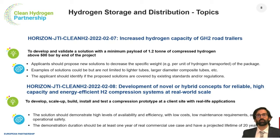Next up, we have topic 2.7, which is looking at the increased hydrogen capacity of gaseous road trailers. Here we're looking at developing and validating a solution with a minimum payload of 1.2 ton of compressed hydrogen above 500 bar.